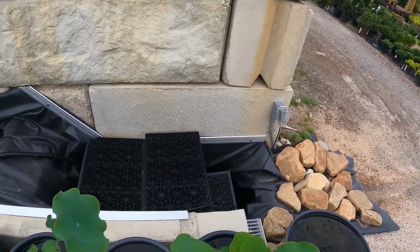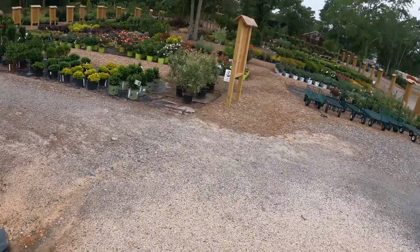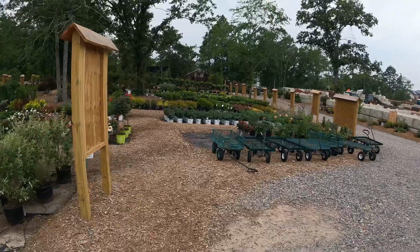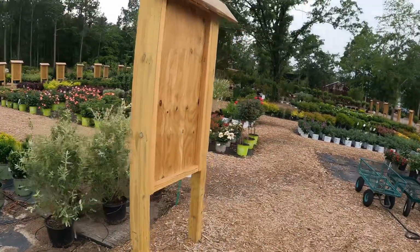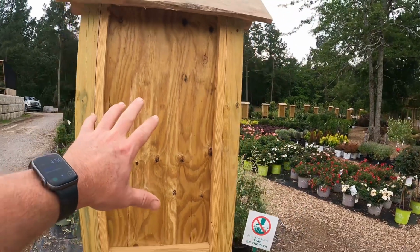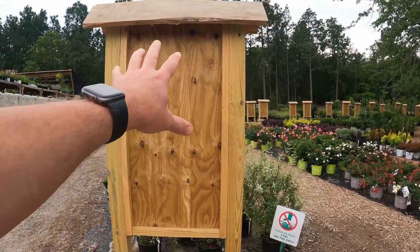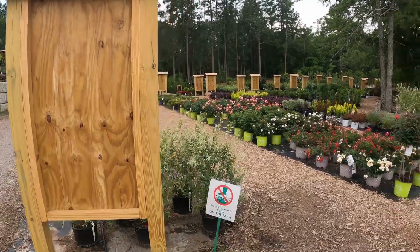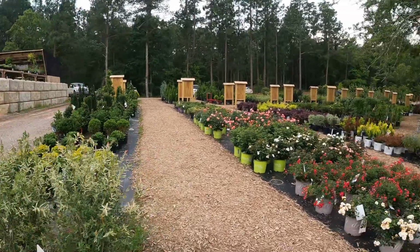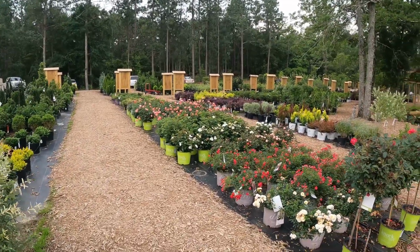Just simply hadn't had the time. It's been just insanely crazy busy springtime, which I'm thankful for, but I've got a lot of projects that are backing up on me. We installed these new wooden information centers. So for each row, I'm gonna post what's in it and just give folks a little more information about whatever shrub material might be in that individual row.